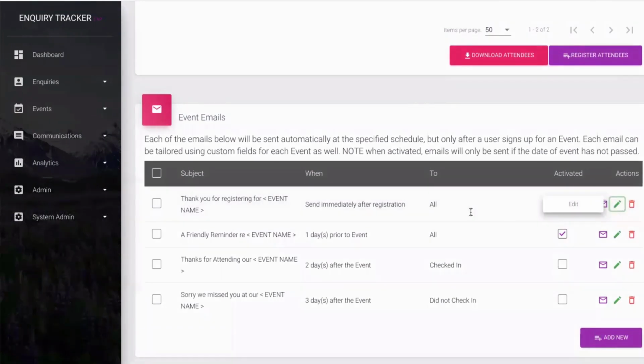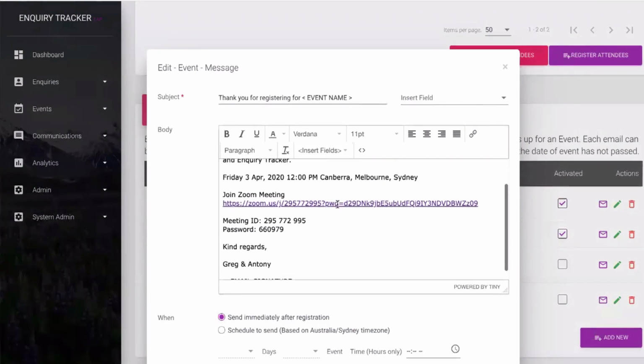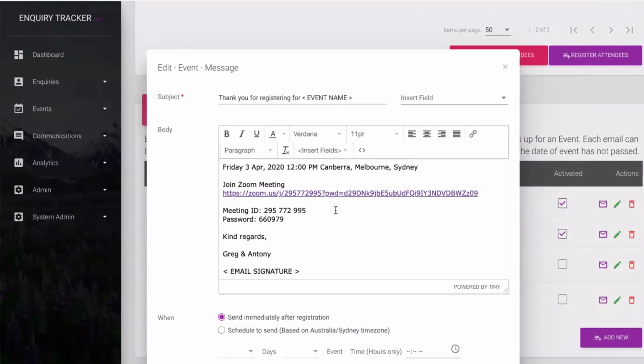It would have said, "Dear Barack," because Anthony told you to make sure you send a thank you for registering email, and this is what it would go. And you can type anything you like there. "Dear Barack," blah, blah, blah. There's the Zoom link. That's the Zoom link that Anthony said, don't publish just on your website, put it in your email. That's the Zoom link that they will get.